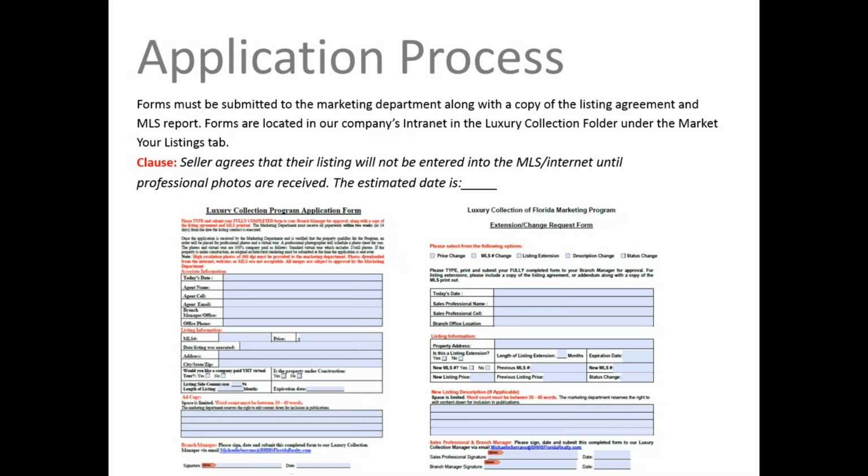In addition, if you need to make a change to a listing that has been submitted into the program, then a change form is required to be sent into the marketing department along with a copy of either an MLS report or an addendum. Updated forms are also available to download from the company's intranet under the Luxury Collection of Florida section.